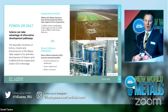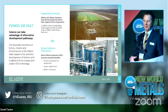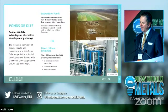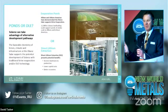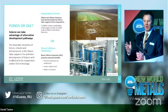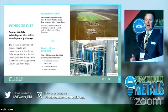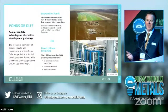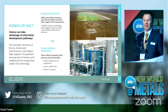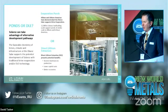But there are alternative technologies now being developed. Direct lithium extraction, DLE, does provide some significant potential benefits, being the possibility to move into production quicker, potentially lower capital costs, and also better recoveries. Typical brine projects have recoveries between 50 to 60%, which means that potentially you're leaving 40% of the lithium in the brine, whereas DLE recoveries can be between 80 to 90%. So in the long term, there's significant benefits to be considered from looking at DLE.